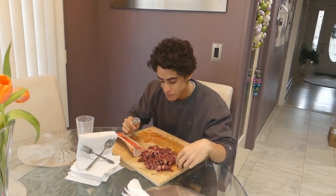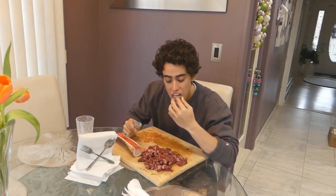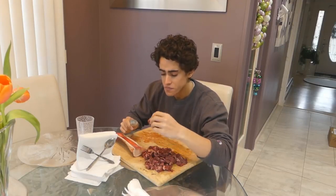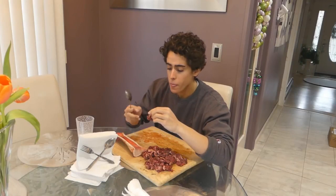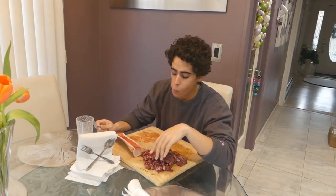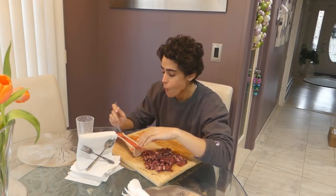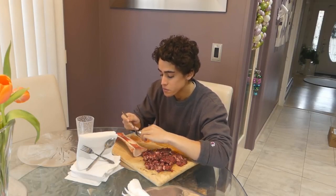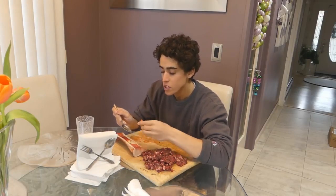Now I'm just going to have a little bit of filet mignon and the bone marrow. The flavor of this is a little off. Probably just the animal. Most people would call this very, very gamey tasting. And they wouldn't be wrong. Try a bite of bone marrow. Love this stuff.